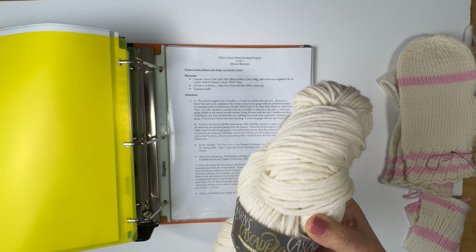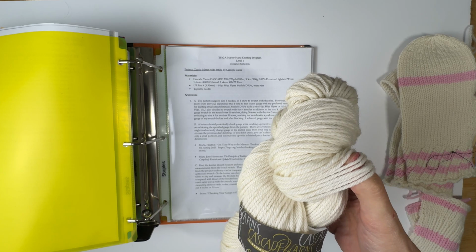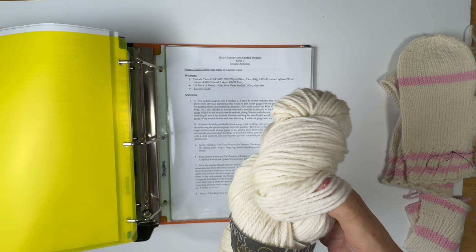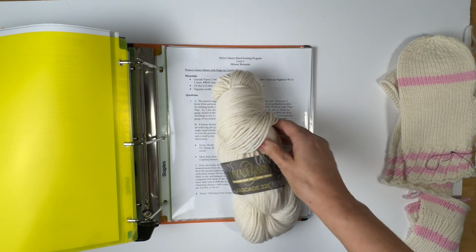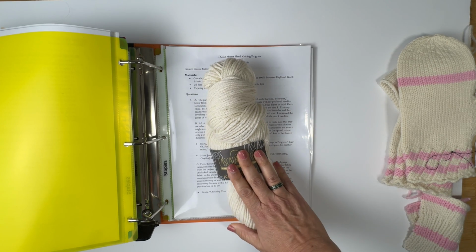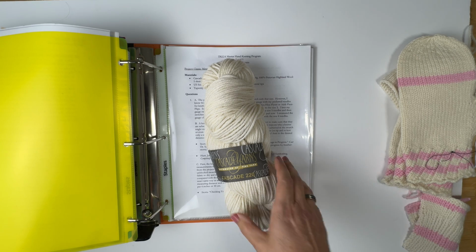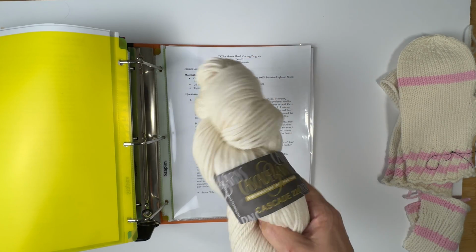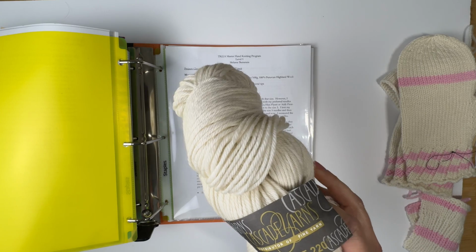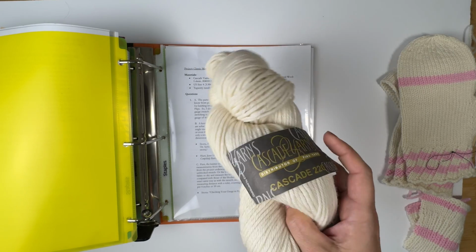It is easy to find, and I think several months ago, Webs had a huge sale on Cascade 220, and I just bought a whole ton of it. So I probably have enough of this natural color of Cascade 220 to get me through level 2 as well for the swatches that require it.